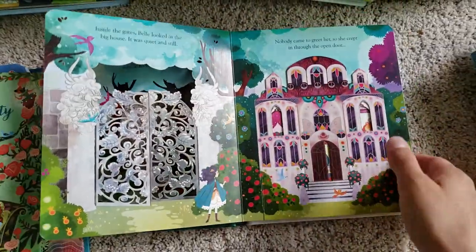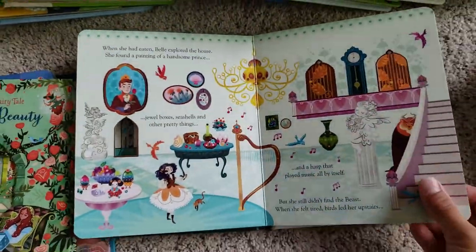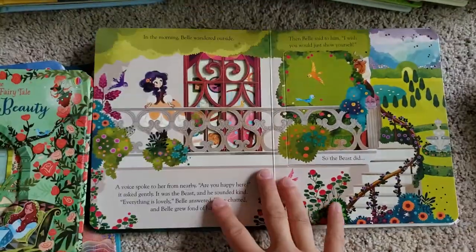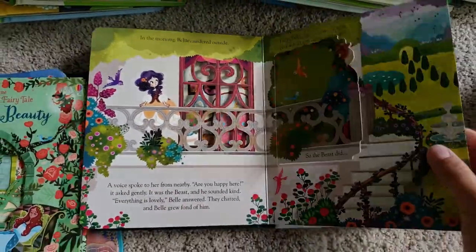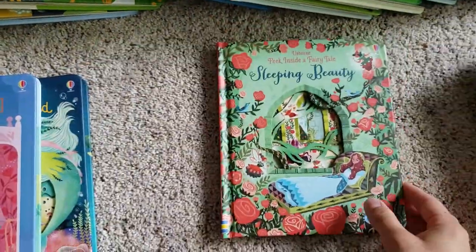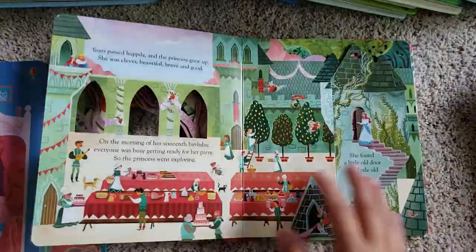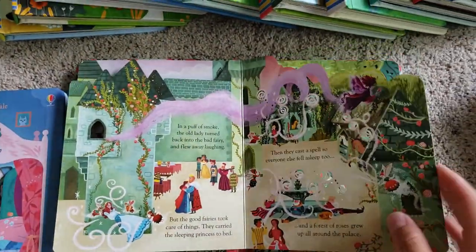well. This is a flap. Pretty cutouts. The kids really like these. They can kind of look at the flaps and pull on the cutouts. And so this is a nice one. And then there's Sleeping Beauty, which is always a nice visual story. The pop-up one is also really nice.